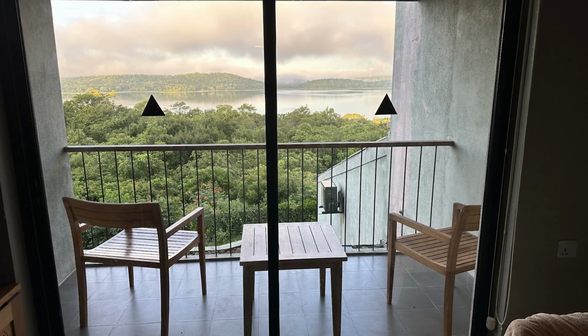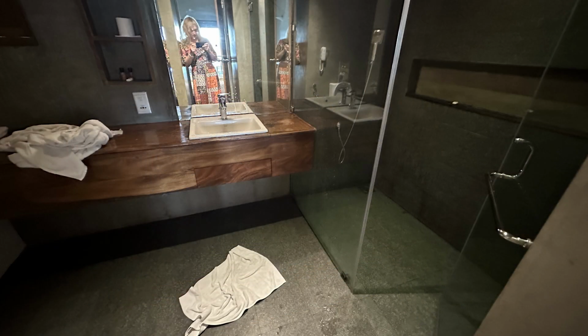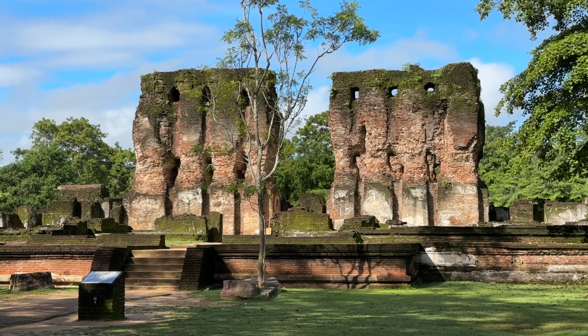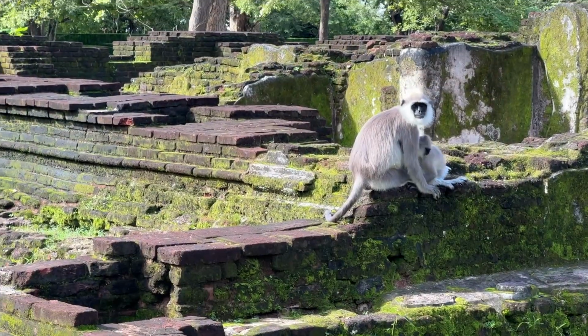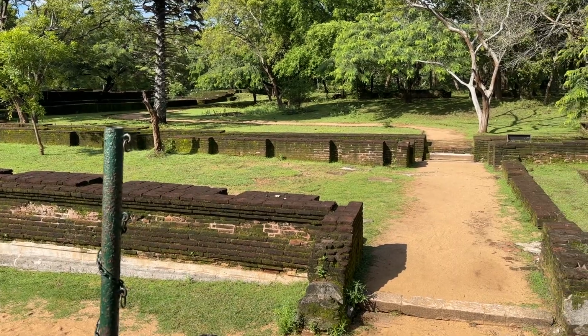Then back to the hotel to relax, and this is the view from my room. It was just lovely. Next day it was back on the bus to visit temples and also to get to Lion Rock. This is one of the oldest temples in Sri Lanka and is of great importance. Lots of monkeys.